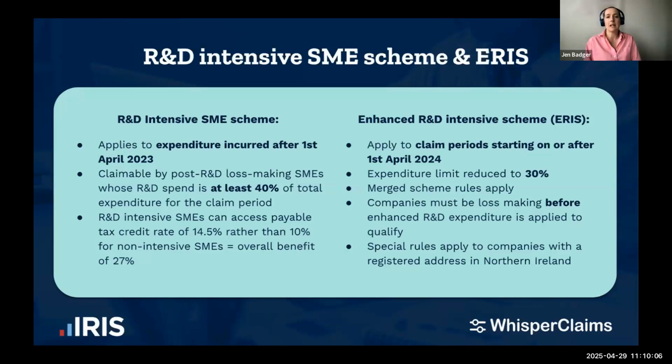What this means is that SMEs who are loss-making post the R&D being applied, and whose R&D spend is at least 40% of their total expenditure for the claim period, can get the higher rate of tax credit. It was reduced to 10% for expenditure incurred after 1st April 2023, but these companies can continue to claim at the 14.5% rate.